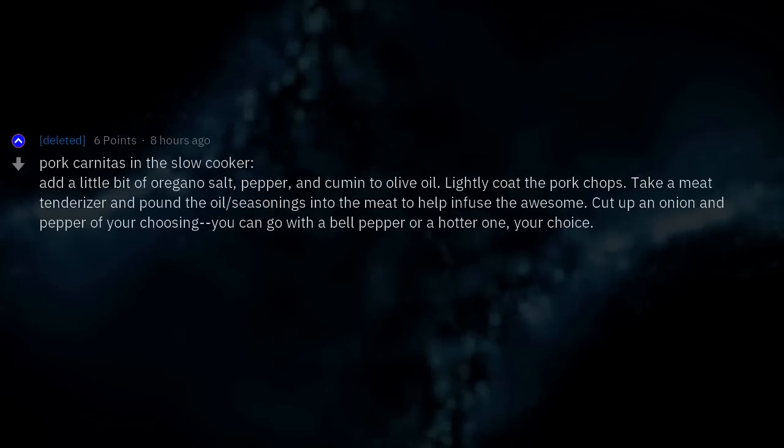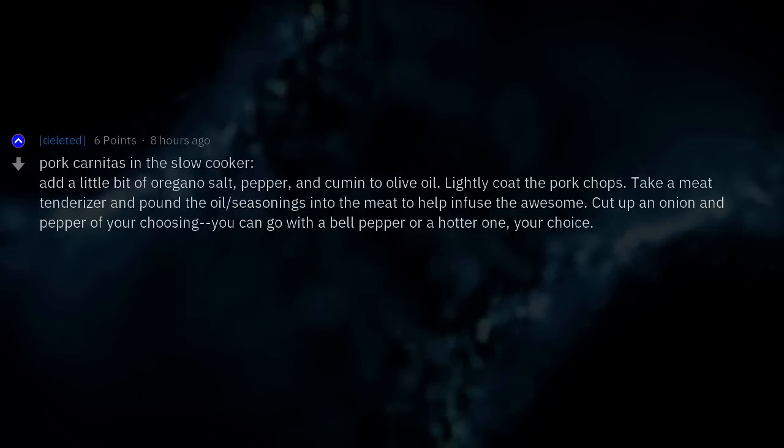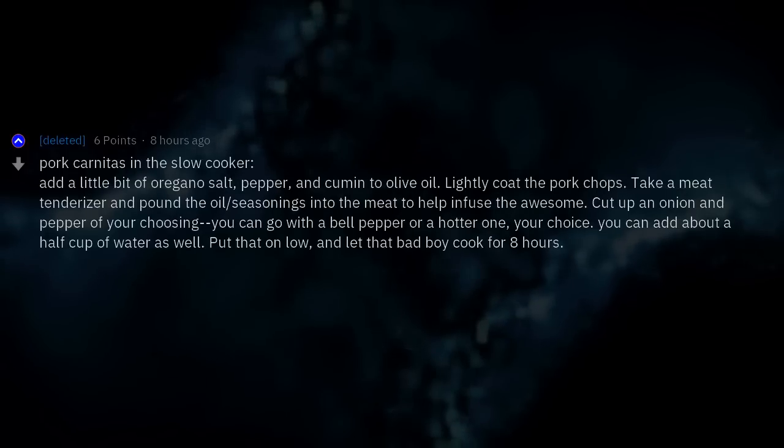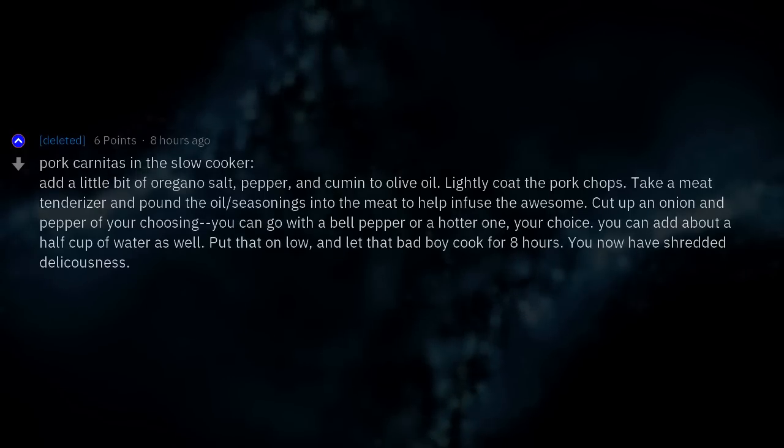Cut up an onion and pepper of your choosing. You can go with a bell pepper or a hotter one, your choice. You can add about a half cup of water as well. Put that on low, and let that bad boy cook for 8 hours. You now have shredded deliciousness.